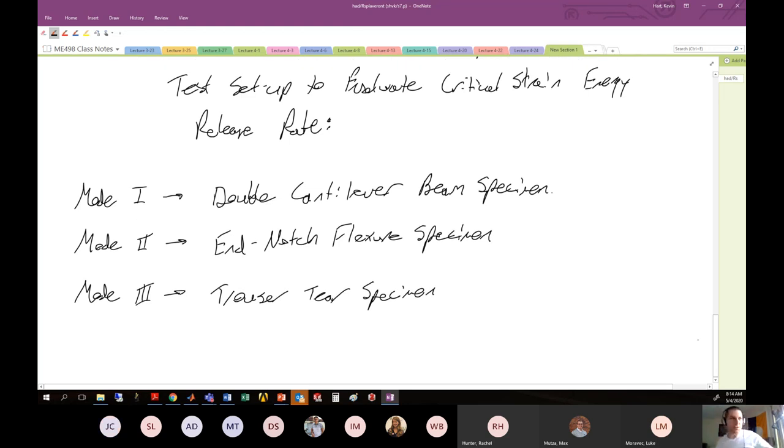There are also ways to load up a sample in mixed mode, meaning you have a little bit of loading in the mode 1 direction and a little bit of loading in the mode 2 direction. If you thought about a crack that you were trying to open, you could be pulling on it in the mode 1 fashion while also shearing it in the same way. So this would be mode 1 and mode 2 at the same time, where I'm pulling and shearing at the same time. This sort of motion is called a mixed mode fracture test. And those sample geometries are variable.